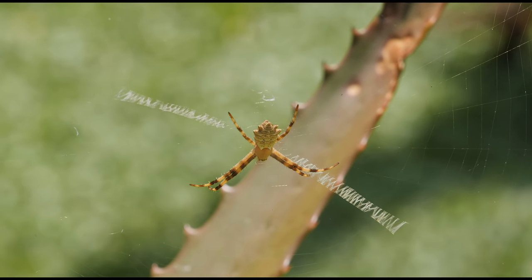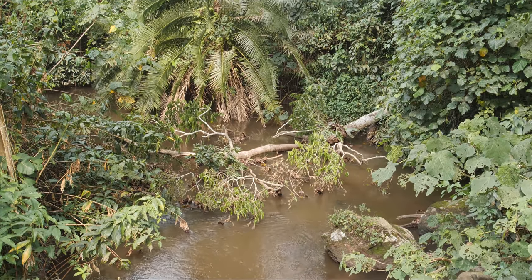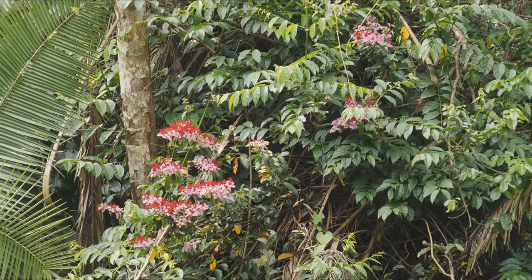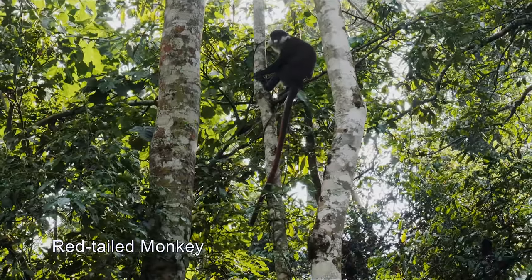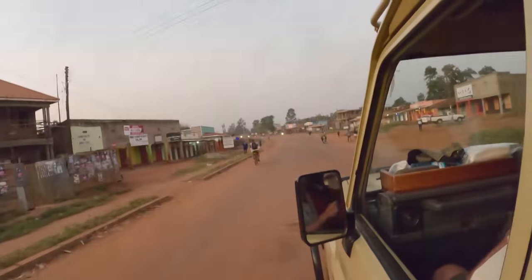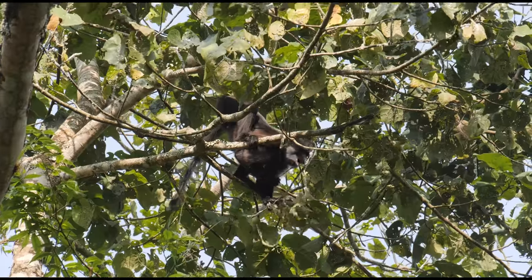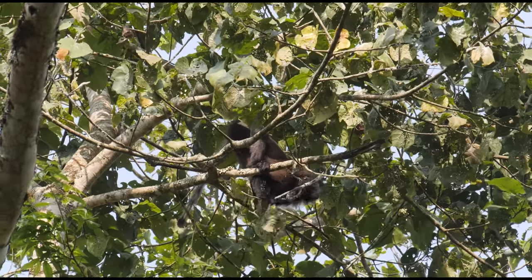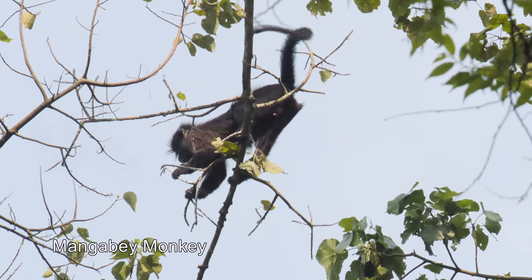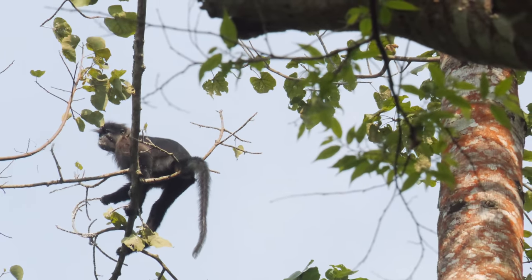Some of these amazing spiders have incredible webs. We're going off to a different section of the kibble forest. It took a while, but we did find these mangabey monkeys. They seem to be feeding on a sort of pollen, probably blown in from a different tree. We did get quite a good view and it allowed us to get some good footage.